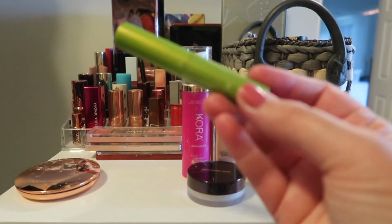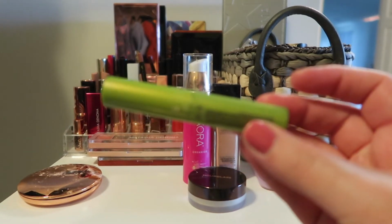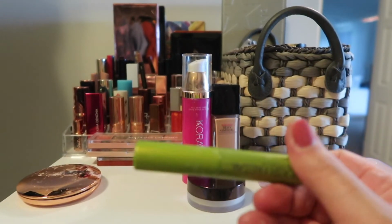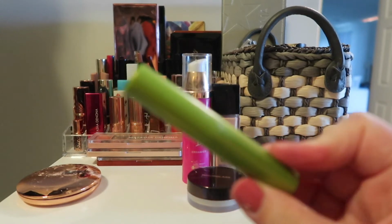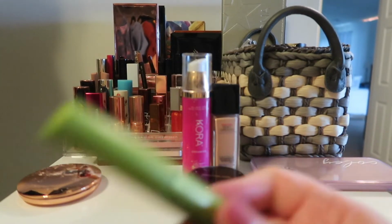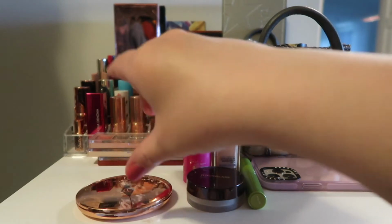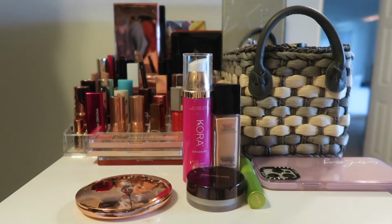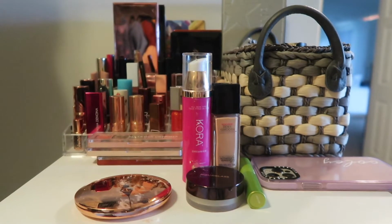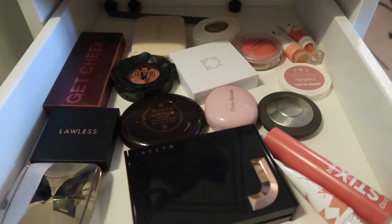This Lash Freak mascara, I tried this and it was so awful. It transferred so badly and it got all over my contacts and I just really didn't like it, and I don't even want to try it again because that was so awful. So that's gonna go. And then my poor Charlotte Tilbury powder met a terrible demise, so that is also going to go. Moving down to my blush drawer.